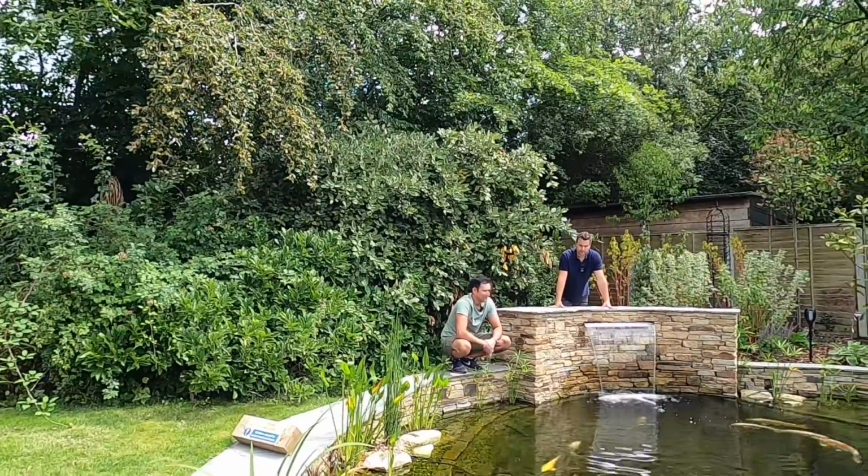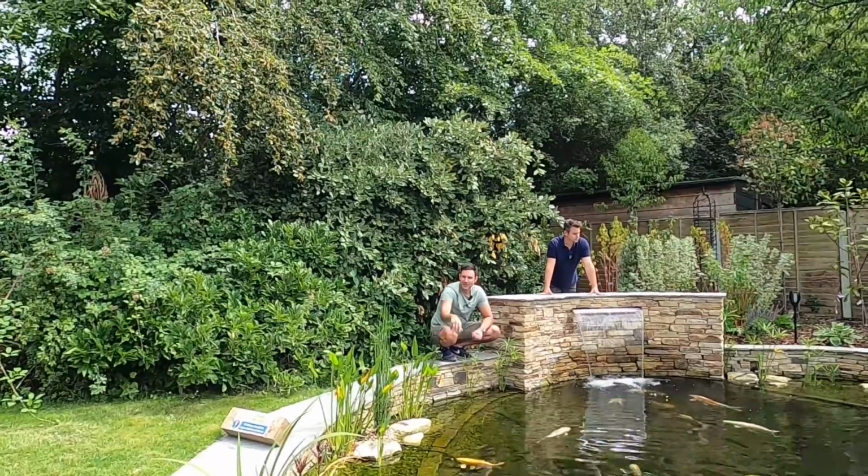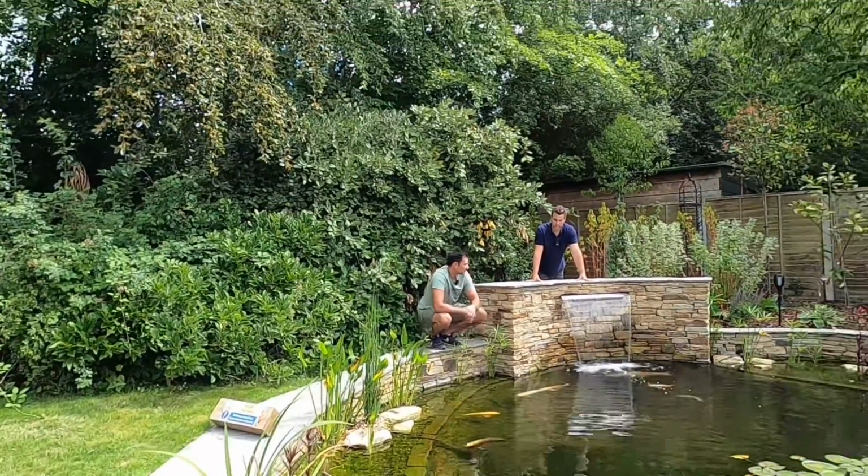I think the koi, particularly when the water was a little bit deeper and they were getting in the pond during spawning up into the shallows, were knocking some of the lights about and they ended up in the bottom of the pond, which is a bit of a nuisance.